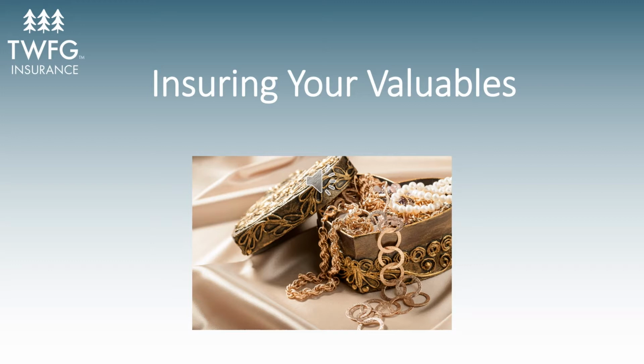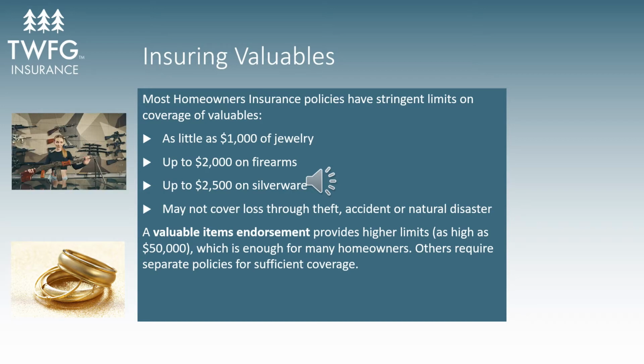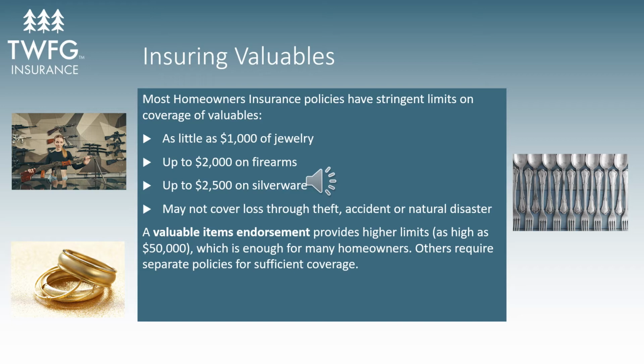It is essential that homeowners with high-valued possessions purchase additional coverage to protect their valuable items in case of a catastrophic event, such as a fire or burglary. Most homeowners' policies set dollar limits on the amount of protection offered to cover theft of items such as jewelry and furs. Most homeowners' insurance policies have limits on the coverage for valuables, such as only $1,000 for jewelry, up to $2,000 on firearms, up to $2,500 on silverware. And they may not cover loss through theft, accident, or natural disaster.